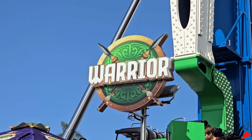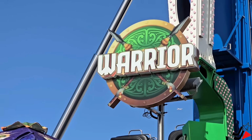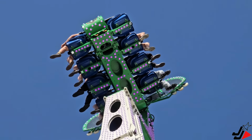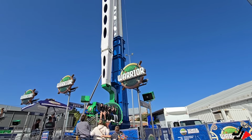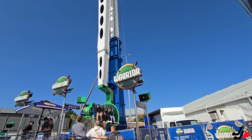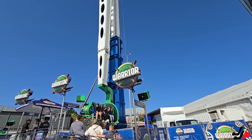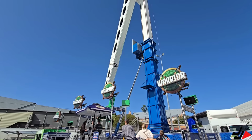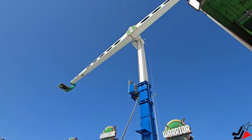Wow, this one was definitely a very popular ride last year here at the Ekka, the Warrior. You've got to check it out. Now if you're brave enough to ride this ride, it soars 55 meters into the sky. It can take 16 people per ride, and you actually get 3.6 Gs on this ride at 128 kilometers per hour. Check out the Warrior. Definitely not for me, I'm too scared, but it's pretty awesome.